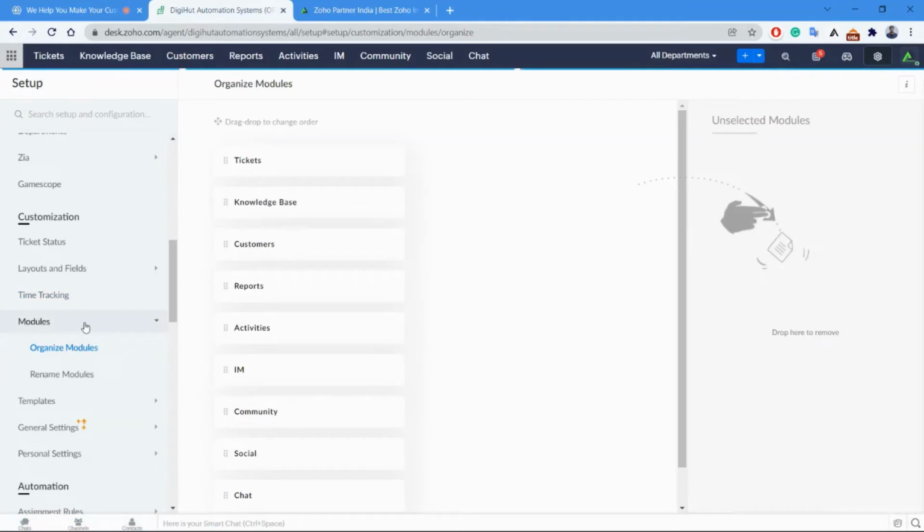And if you go to the modules here, you can organize the tickets, organize the modules, how exactly you want to see on the dashboard. So if I just want to see the customers before the knowledge base, you can see here, it's just after the tickets, now the customers appearing.